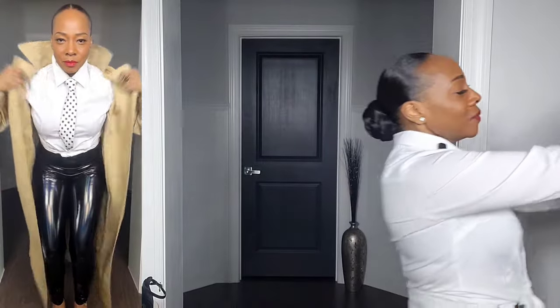As you can tell here, I went with this button down and the tie that I went with, because I did go with the tie this time, was this polka dot black and white. Everybody is doing the black ties these days, but again, my aesthetic, I am a suit girl. I've always had ties in my collection. I didn't want to do the traditional black, so I went with the polka dot black and white. Tell me what you think about it.